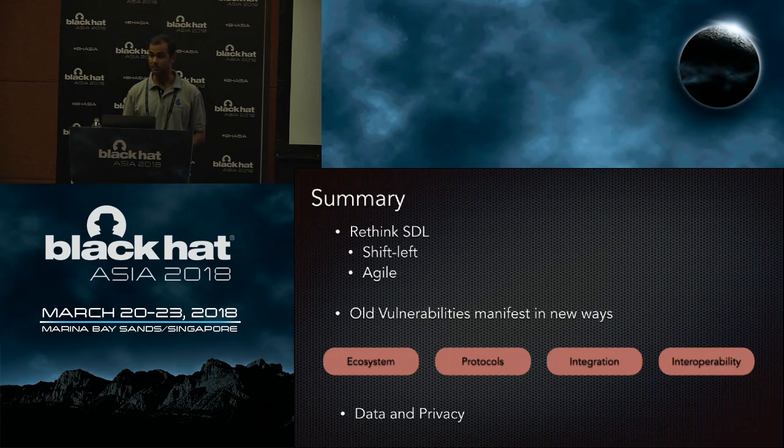And it is necessary to be much more agile. You can no longer rely on the traditional waterfall SDL process. And we need to pay attention to the specific architecture of the IoT and the wearable product. It is hard to apply a generic template or generic formula for doing security in SDL for our IoT devices, because we have vulnerabilities manifesting in different ways.